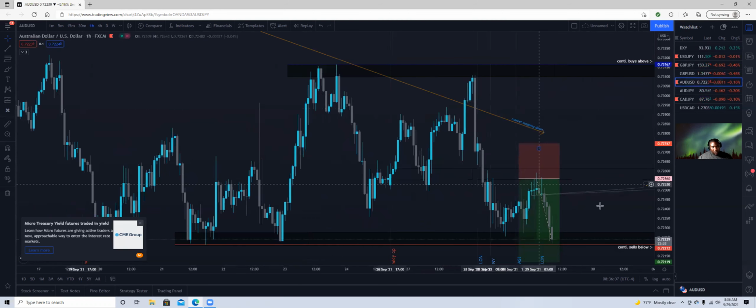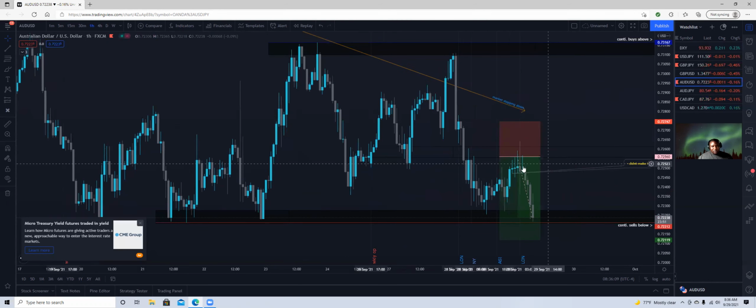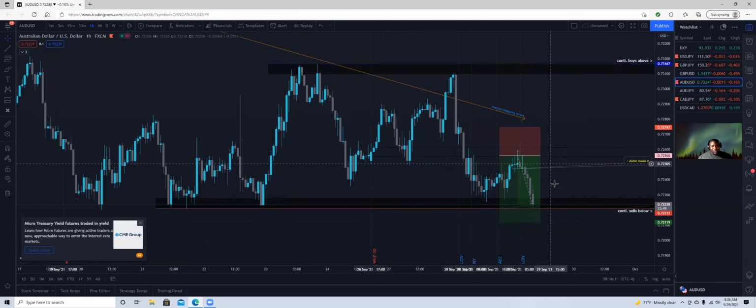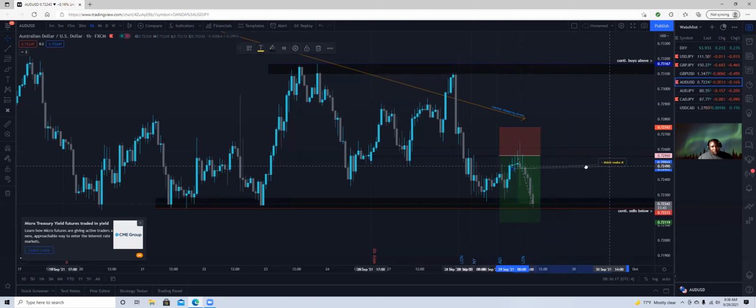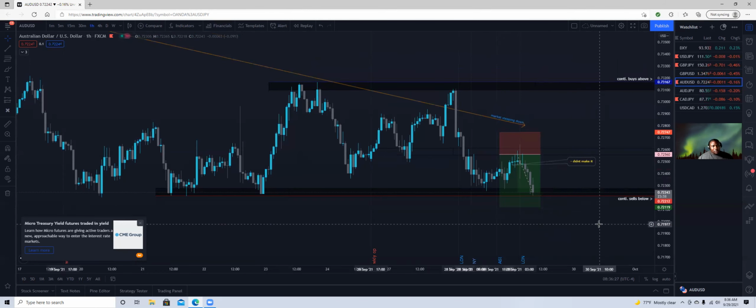AU, bearish. I did not take this setup. By the time I went to bed, the price was right up in here somewhere, and it did not make it. So I took this one out of the queue, and it's almost at the TP.